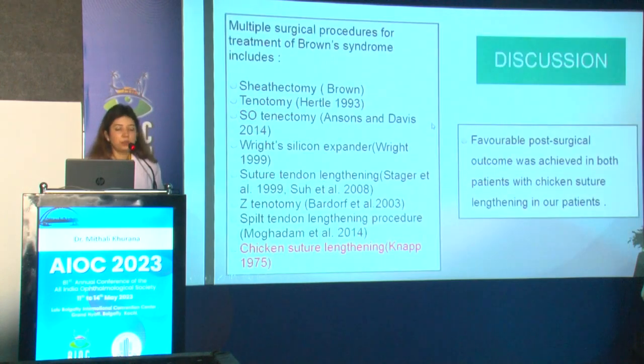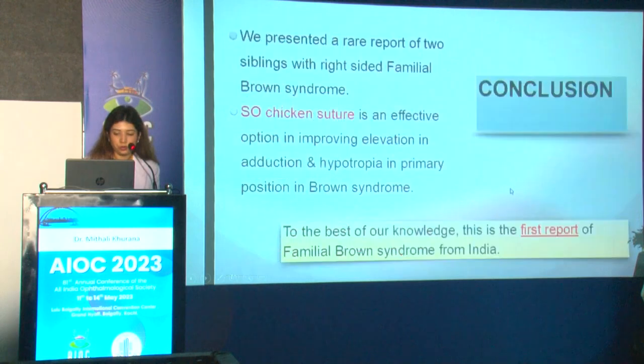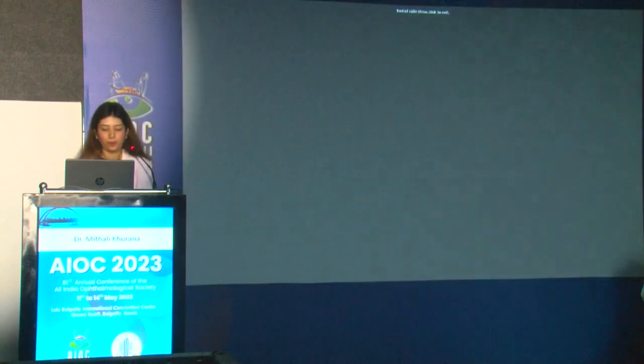So, there are multiple surgical procedures for the treatment of Brown syndrome, which include the sheathectomy, as explained by Brown, tenotomy, superior oblique tenectomy, silicone expander, suture tendon lengthening, Z tenotomy, split tendon lengthening procedure, and the chicken suture lengthening, which was given by Knapp in 1975. So, a favorable post-surgical outcome was achieved in both the patients with chicken suture. So, to the best of our knowledge, this is the first report of familial Brown syndrome from India. Thank you.